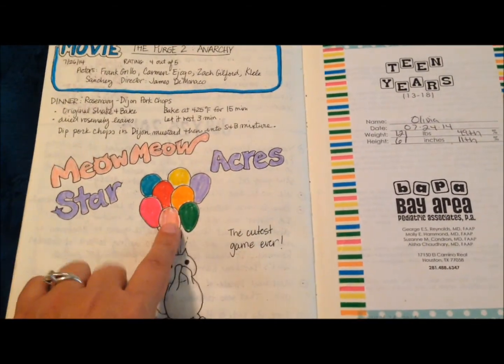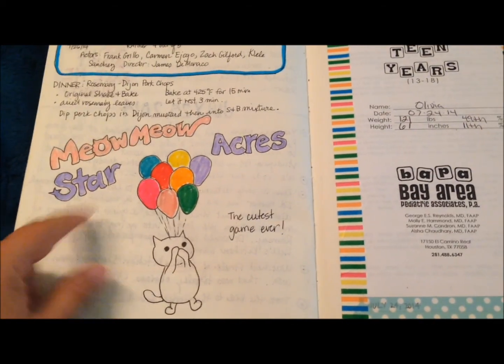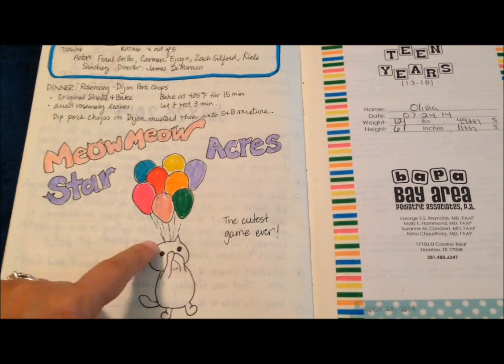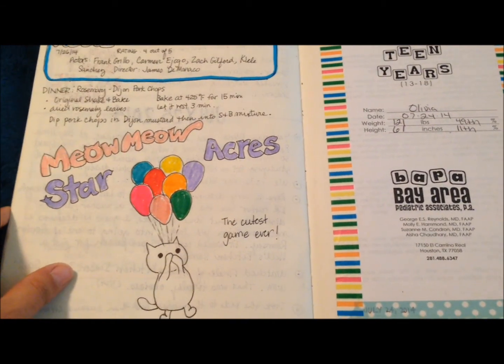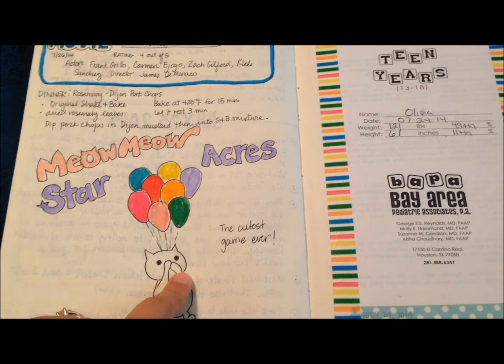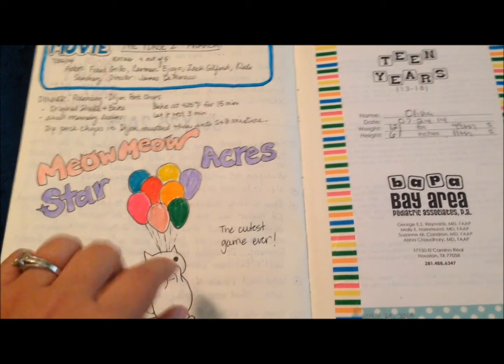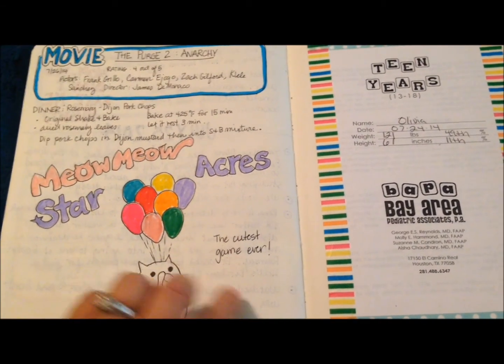This is a game, a little app, which is similar to Farmville, but it's an island with cats running the island, and it's very cute. And my daughter got me playing this, and so I just wanted to add that in.